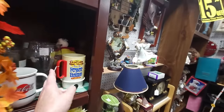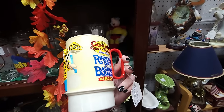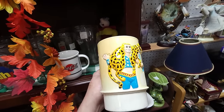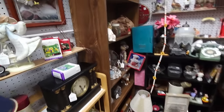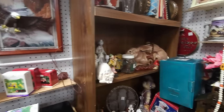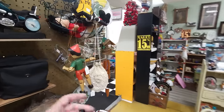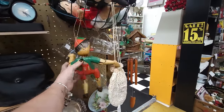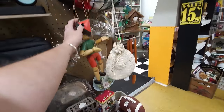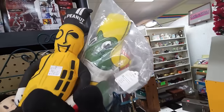Lots of glasses and these old circus things. Oh my gosh, look, like Siegfried and Roy. This is the Ringling Brothers Circus. Siegfried and Roy. Well, good grief, what in the world are you? Humpty Dumpty, man. Look, there's Pinocchio. Well, you do have strings, Pinocchio. You've got lots of strings there. You've got Mr. Peanut and Sugar Smacks. Dig him. He's still in his package.